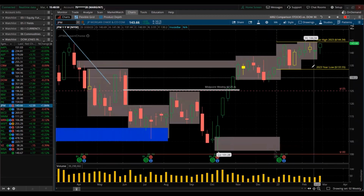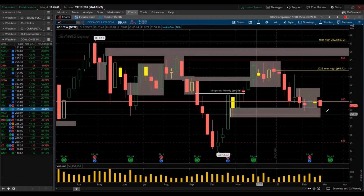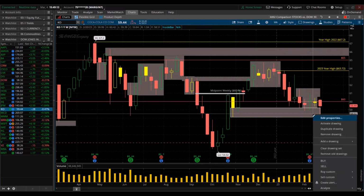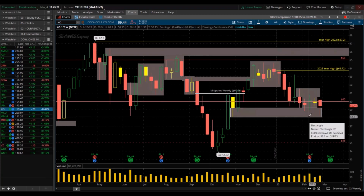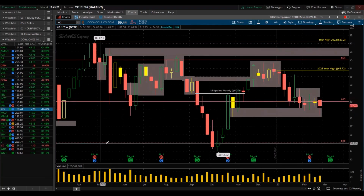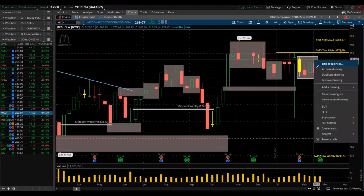JP Morgan, nice. Still in this huge consolidation, but made a higher high. Coca-Cola, look at that. Deep retracement. So this consolidation that broke below it, it's that wick and rejected it. Let's extend that out. It's nice. Maybe buyers are finally stepping in here. Still has to break this consolidation. McDonald's, green for the week. Yep, it's a huge consolidation. That's all it is.